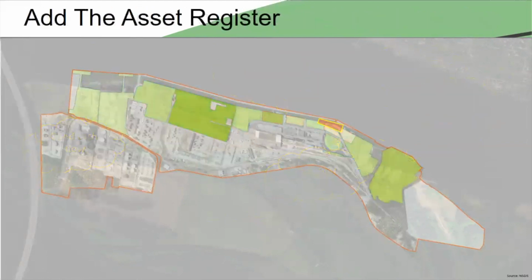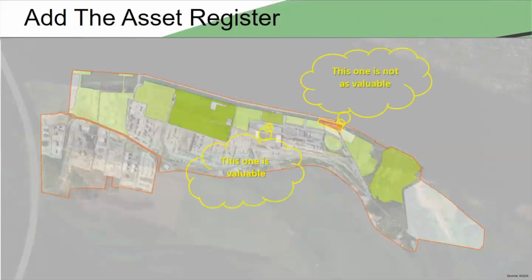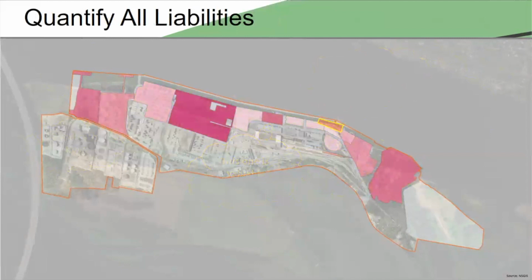Okay, don't stop there. Look at your asset registry. Look at long-term value, depreciated value of your assets as asset systems, not just as individual assets. And you'll see that this particular terminal there is valuable, whereas that terminal is not. Now here comes a tricky part.